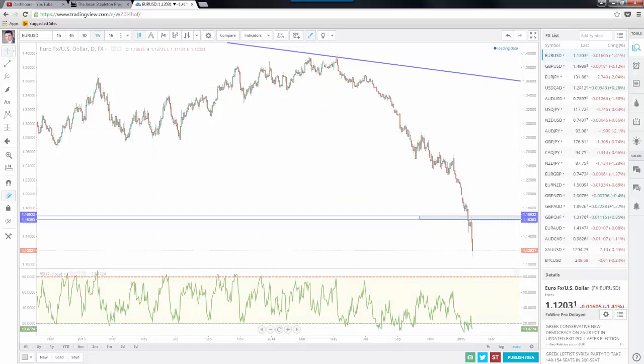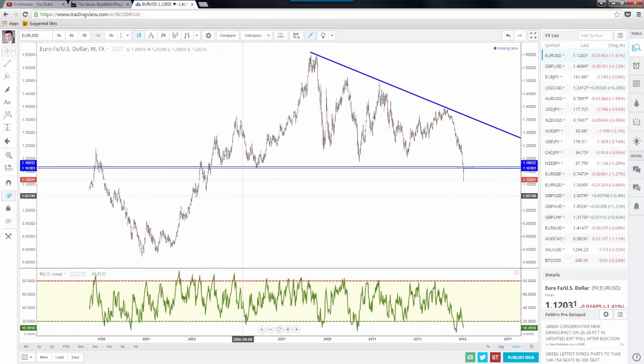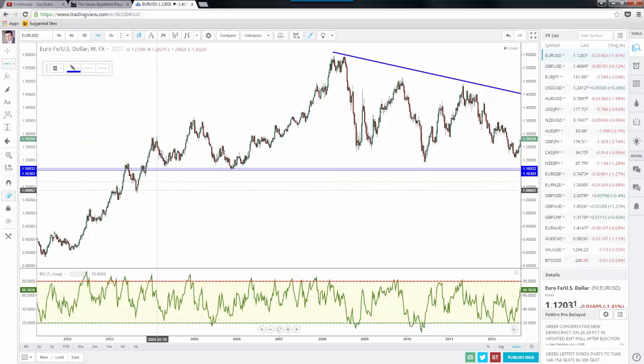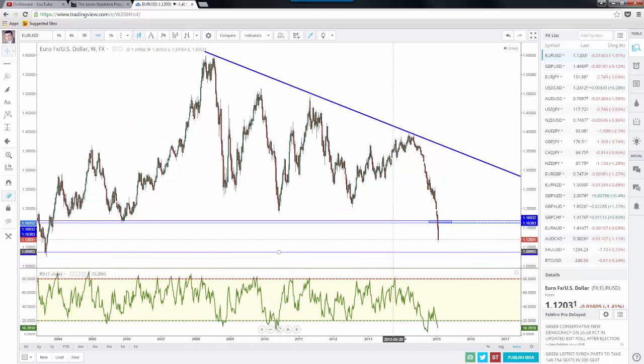If I go out to the weekly chart, you're going to see that in order to get down to the next support level, we've got to come down into right around 108.66s. We are currently trading at 112. So we've got several hundred pips more to go before we get to 108s.